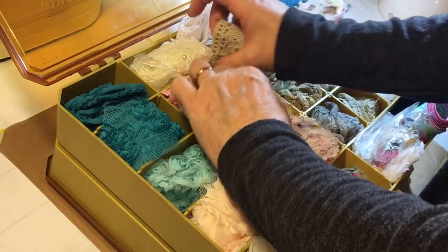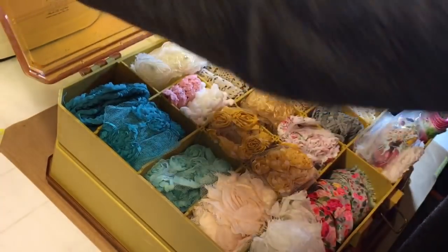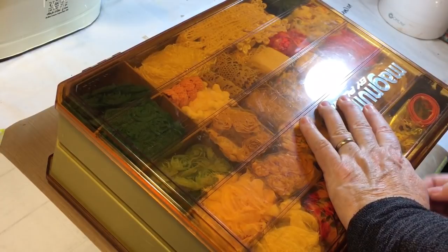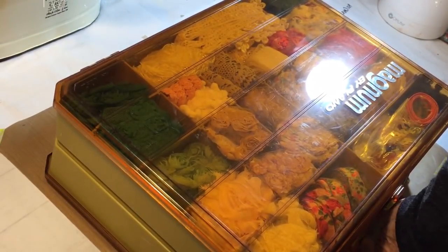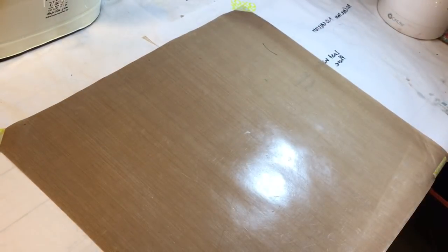But then not to think that I might have enough on the trim side, of course. So I'll close that up, hopefully. Well, I did hit the camera, but as you know now, I'm working in a small space, so I hope you forgive me. But I wanted to show you this one too.